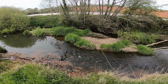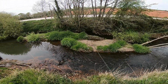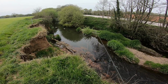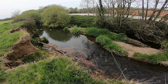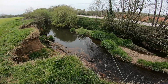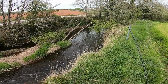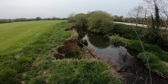Just saw the sparrowhawk again. Unfortunately, I wasn't filming at the time. I think I'm just going to have to chalk this one down to experience, and it's probably not going to be my new favourite stretch to come to. Very difficult wading, lots of obstacles everywhere as you try and get up and down the pools. I bet there's some big lumps in here though, because there's some really deep pools. Well, it was worth a look, so I'll catch you next time.